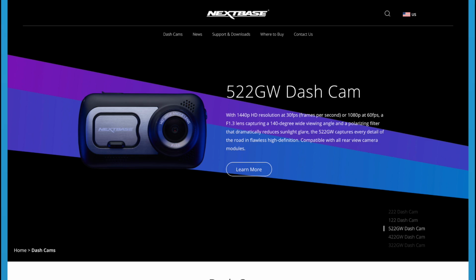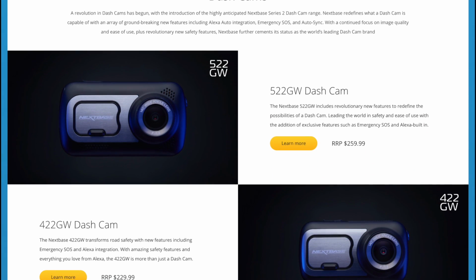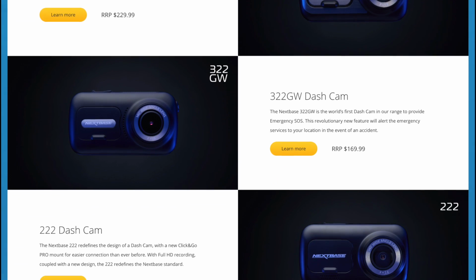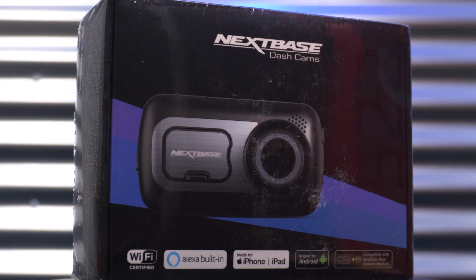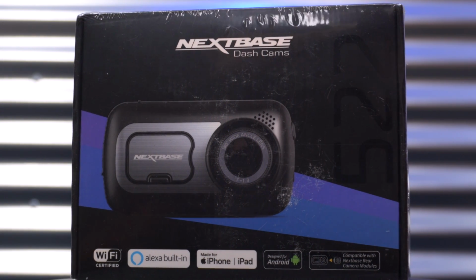It's from a company called Nextbase, and they make 5 different models of dash cams in order to match up with your needs and, more importantly, your budget. Their Series 2 line of dash cams range from the affordable 122 dash cam all the way up to the top of the line that I'll be showing you today, called the 522GW.